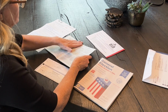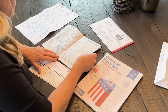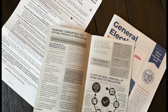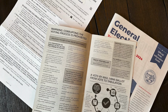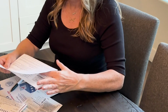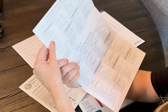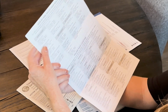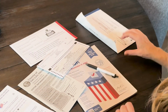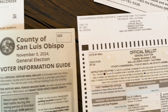When you've got everything out of the packet, get familiar with the County Voter Information Guide, which includes local candidate statements and lots of details about the elections process. We've redesigned it this year to include even more and be easier to read. The instruction sheet from your packet describes how to vote and return your ballot, so it's also a great reference tool. On the back side, it includes a list of official drop box locations, as well as polling locations that will be open on Election Day. Spend a little time reading these informational pieces and make sure you have everything you'll need to vote, including a blue or black ballpoint pen.